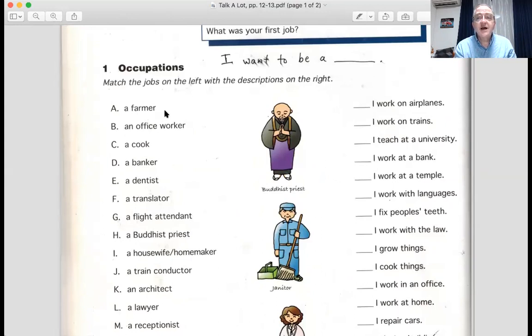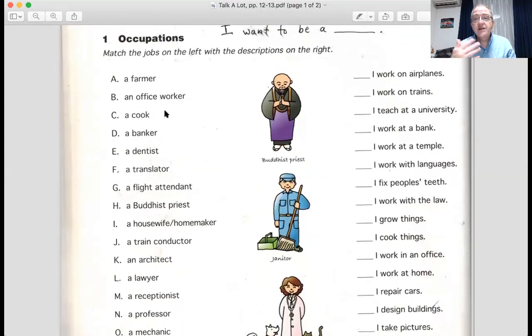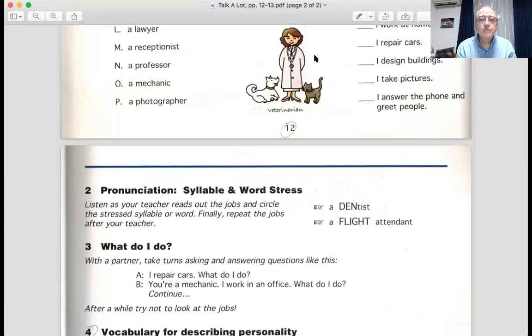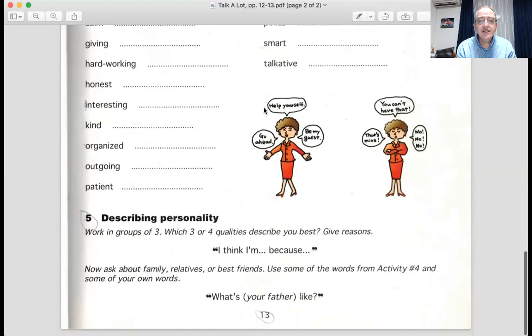A farmer, and now you try to say, what does he do? Without looking on the right, try to say, okay, I grow things, or any good sentence, and go all the way down, say each one of them, and then try to say what they do. And that'll be good practice for you for the future. We're going to use these words in the future. Now we're going to go down to page 13 here.